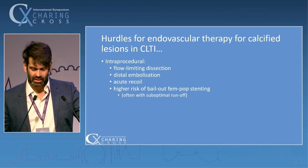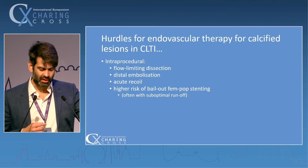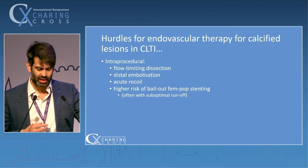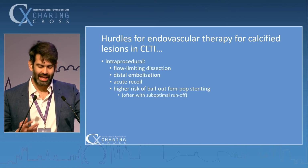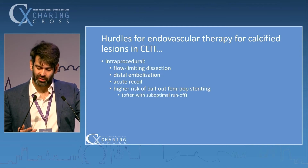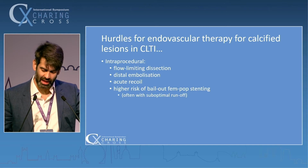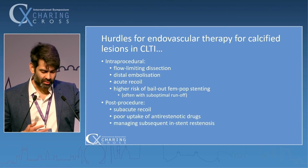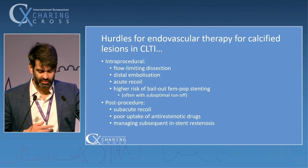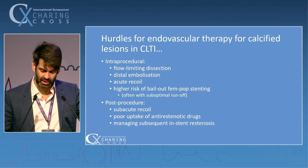So what are the hurdles for endovascular therapy in calcified CLTI? They're the intraprocedural hurdles of flow-limiting dissection, distal embolization, acute recoil, and a very high risk of bailout stenting. Often in CLTI patients you have a suboptimal runoff, and I don't like to be forced to stent when I don't want to do that as a primary procedure plan. Post-procedure, we're at risk of subacute recoil, poor uptake of anti-restenotic drugs, and managing in-stent restenosis when we do have to stent in a difficult situation.